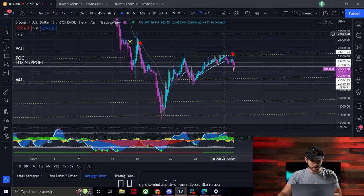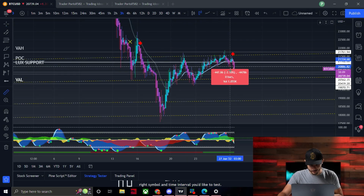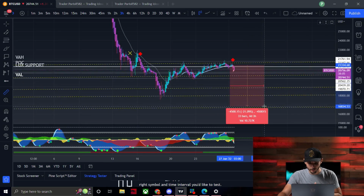Now, if we extrapolate that data onto the current 3-hour blood diamond that printed right here, 20% would put us in for a bit of a ride, bringing us down almost to a spider line here at about 16,735. This blood diamond could possibly bring us down there.